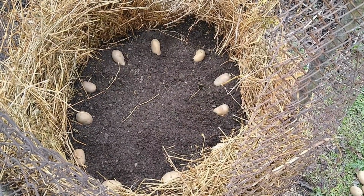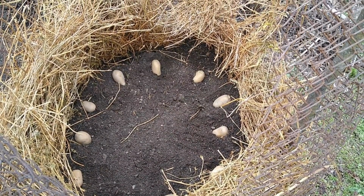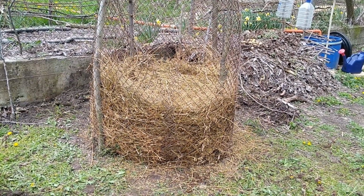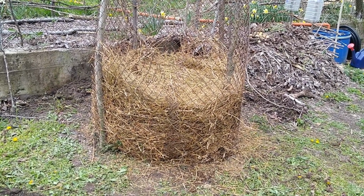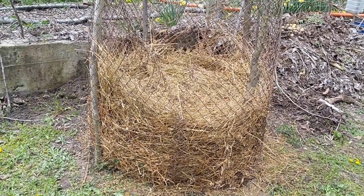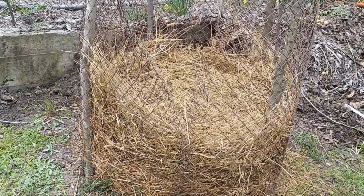On the lower levels, these are placed near the edges. This is because they will grow out to the sides rather than up. We then layer more straw, more soil, more potatoes, more straw, more soil, more potatoes, until we have 3 or 4 layers. The top layer having potatoes all across the top. We then top it off with a layer of straw. We'll keep you updated with progress on this bed and compare it to a traditional potato bed.